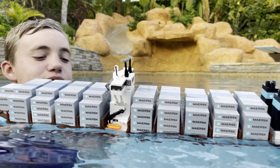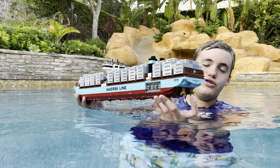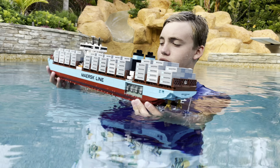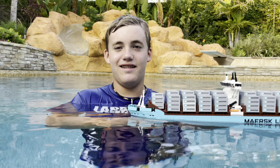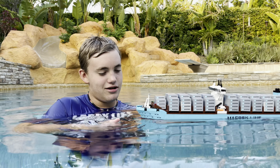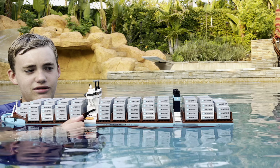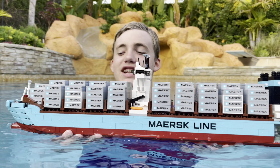So we're going to do a few sinkings with the Maersk cargo ship. And also, I lost the rudders, guys. I'm not sure where the rudders with the propellers went. Oh, well. Anyway, what should we have it run into to sink? Iceberg? Iceberg, right ahead. The Maersk cargo ship has struck an iceberg.